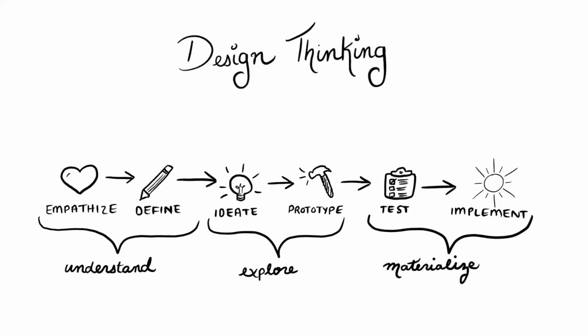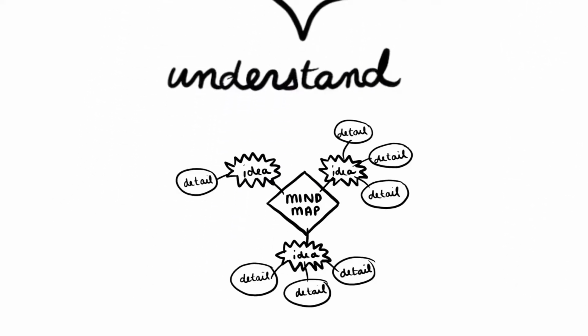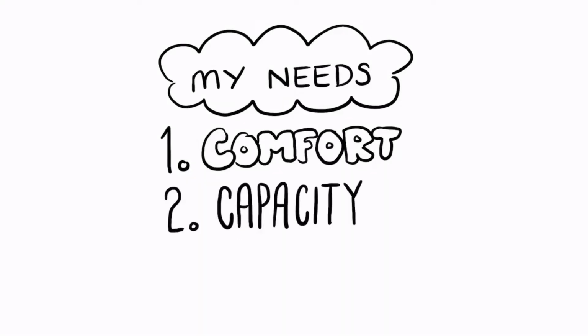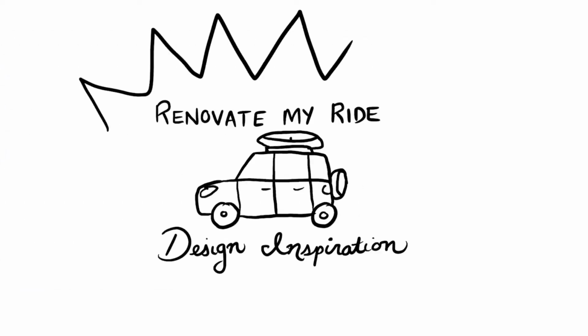In this video, I'll be brainstorming. I'm going to use a mind map to help organize my thoughts. I have identified 3 main needs for the platform. 1. I want it to be comfortable. 2. I need for my car to have the capacity to hold everything I need. 3. I want it to be convenient to use my car when I'm not using it for camping, and convenient to quickly switch to adventure mode.